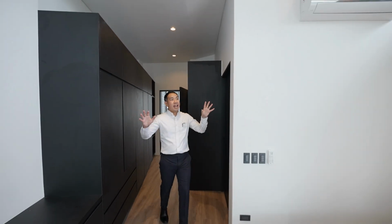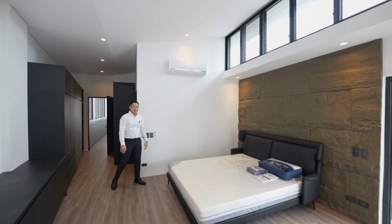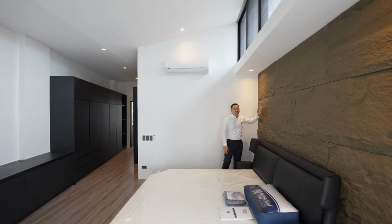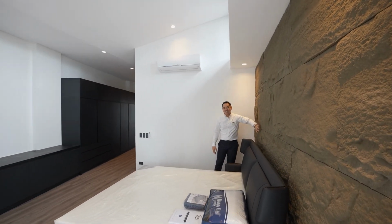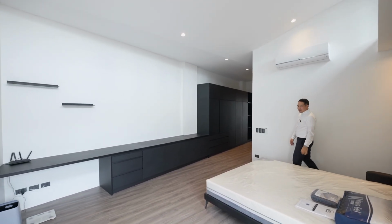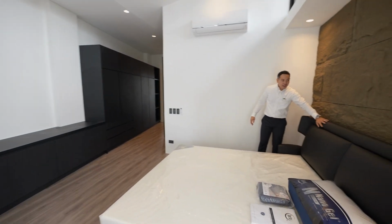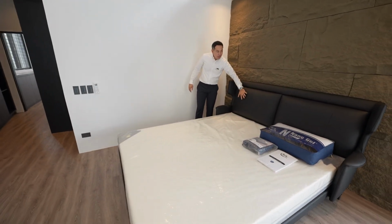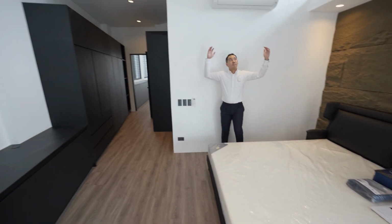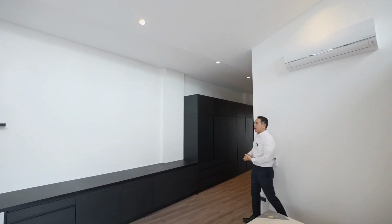And then you immediately have such a wide open space for your primary bedroom. Significantly larger size, and what a nice feature wall right here with this stone design. And you already have your bed with a leather bed frame as well. Once again, you can appreciate the high ceiling, and then you have an LG branded split type air conditioning unit.